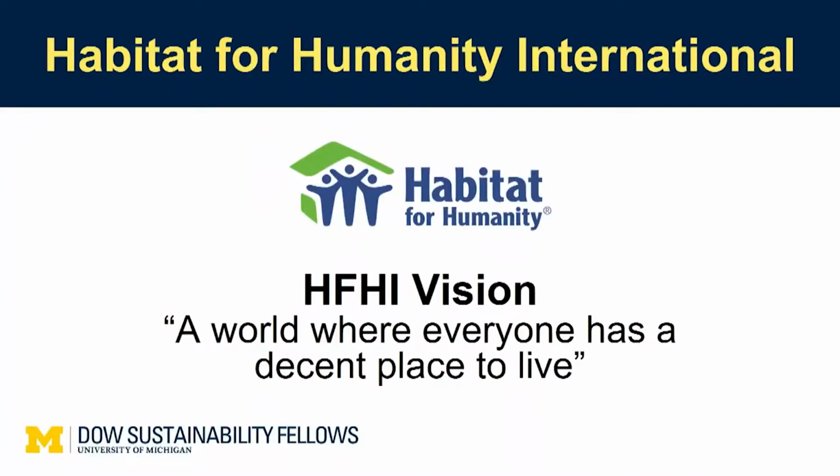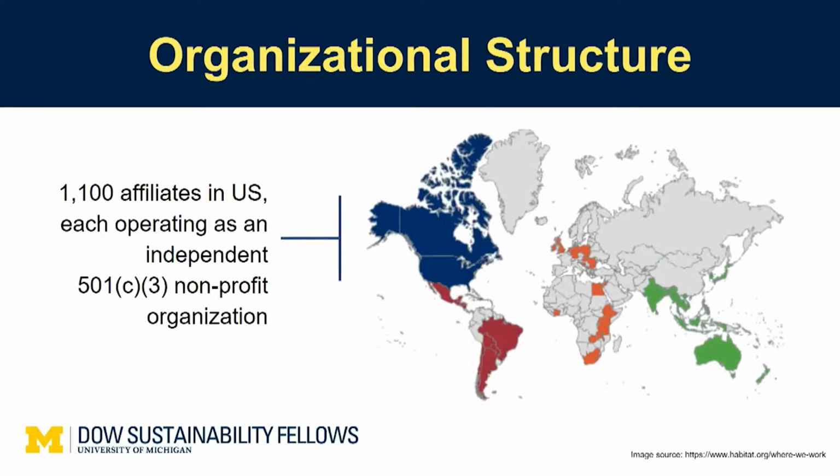For those of you who are unfamiliar, just as a bit of context, Habitat for Humanity is a nonprofit organization that builds affordable housing whose vision is a world where everyone has a decent place to live. As for the organizational structure, Habitat works in 7 different countries throughout the world and has 1,100 affiliates within the U.S., working in all 50 states, including both D.C. and Puerto Rico. Each affiliate is its own independent 501c3 nonprofit organization.